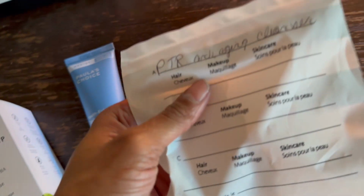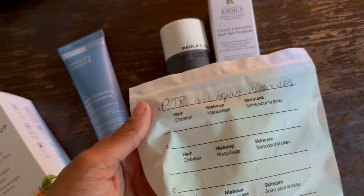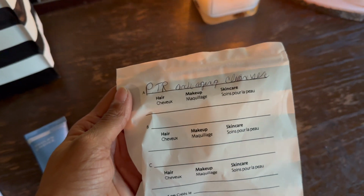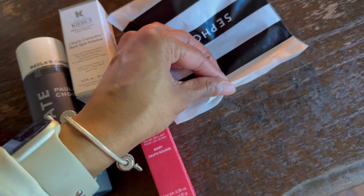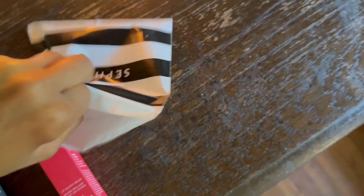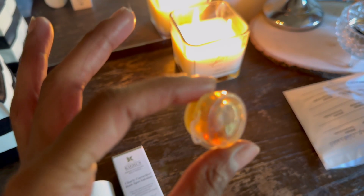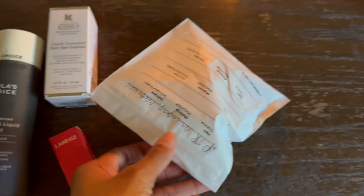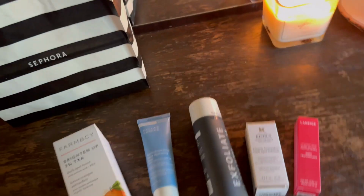The lady at Sephora, me and her was bonding, for real. But she gave me this Peter Thomas Roth anti-aging cleanser, and she said that it has a lot of good things in it, and it does. But y'all, what am I gonna do with this? This is like two washes. But we gonna see how I like it within those two washes. That's all I got from Sephora.